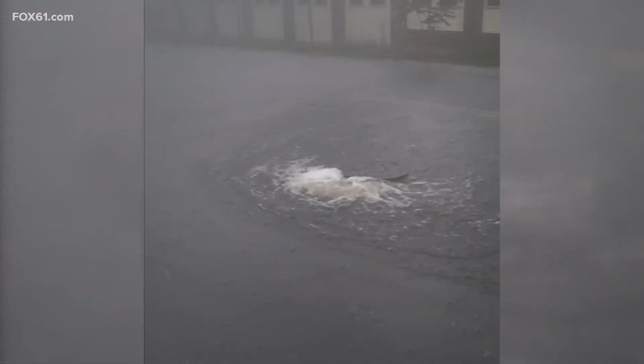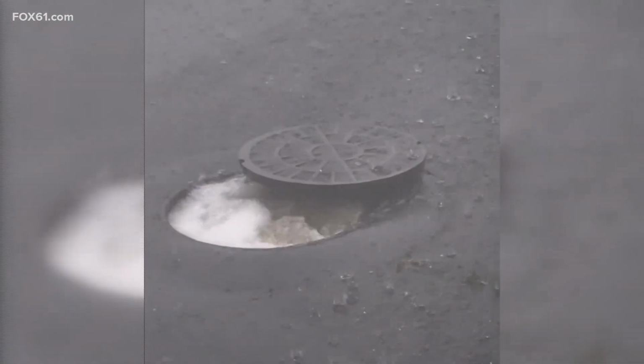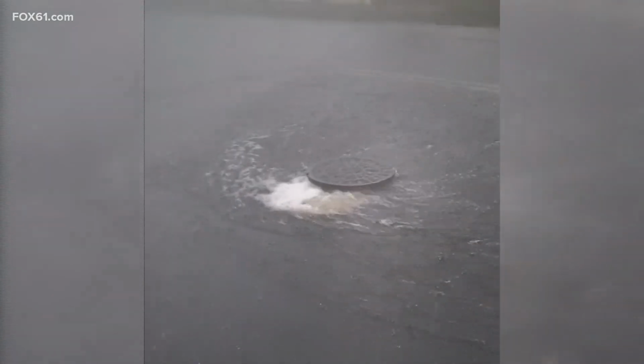Well, check this out. At the height of the storm this afternoon, one Fox 61 viewer spotted a manhole cover that popped open. Apparently, there was so much storm water underground that it forced the cover out of the manhole. Thanks to Isaiah for sharing this video with us.